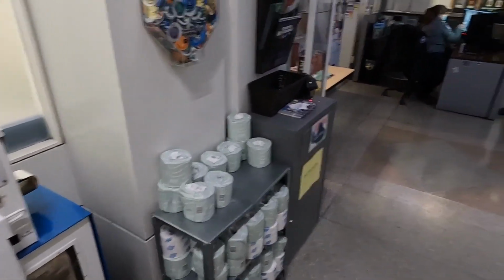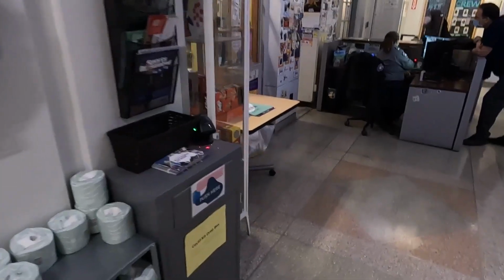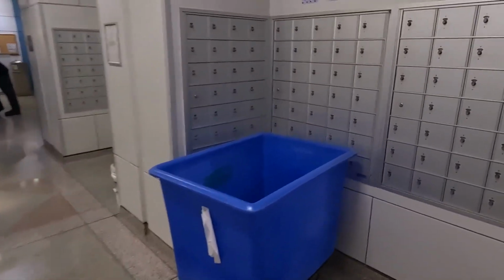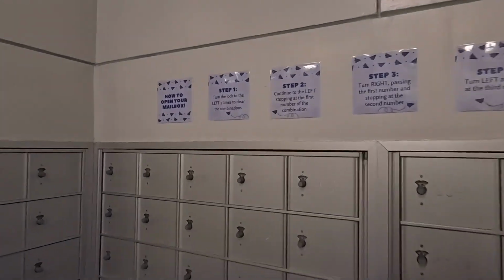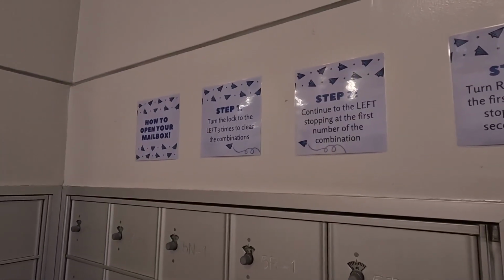Next to the Resource Center, you will see a rack with a lot of toilet paper. This is all free to take and use because one of the perks of living in a dorm is that you can have an endless amount of toilet paper. On the other side, you will see an array of mailboxes. Each individual room is assigned its own mailbox, so you can occasionally go downstairs and check if you got mail.